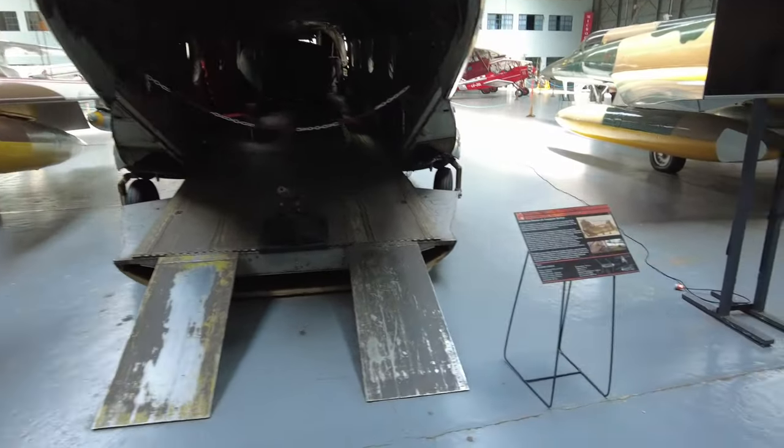Yeah, it's pretty neat that they're going to be getting F-16s here in Argentina. That's actually pretty cool. It's going to really modernize their air force.